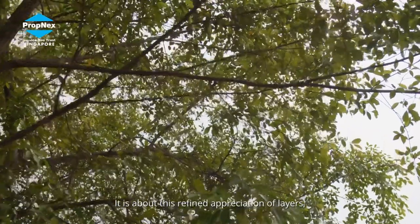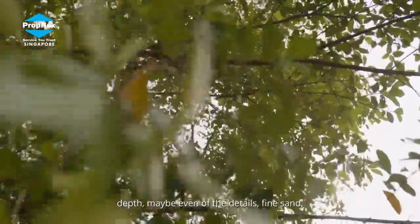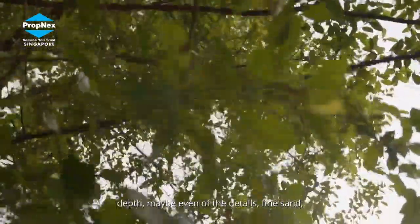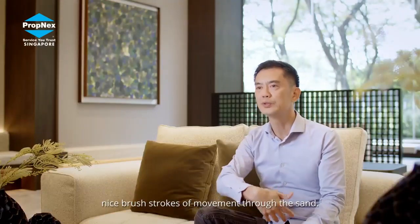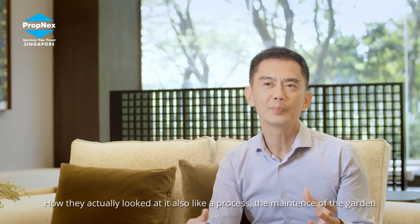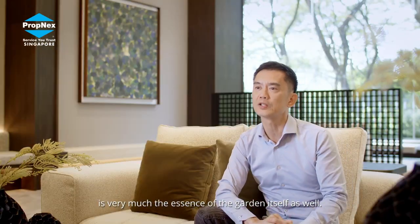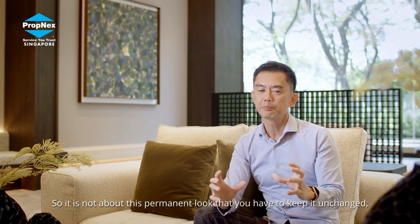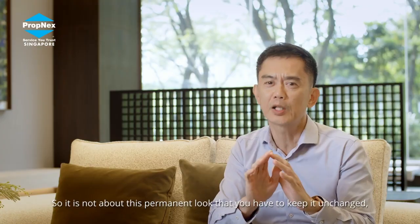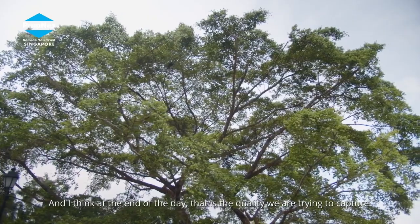It's about this refined appreciation of layers, of depths, maybe even of the details, fine sand, nice brush strokes of movements through the sand. How they actually also look at it like a process. The maintenance of the gardens is very much the essence of the garden itself as well. So it's not about this permanent look that you have to keep unchanged, keep it forever frozen. And I think at the end of the day, that's the quality that we are trying to capture.